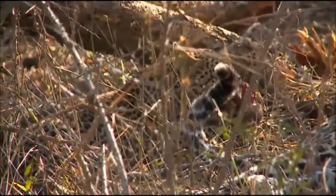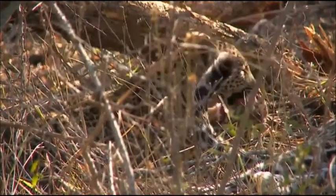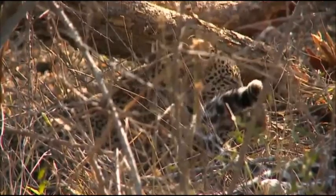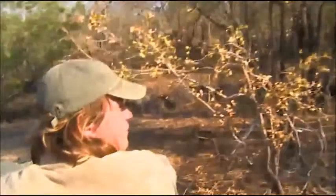And you must remember, like people, animals also have bad days. They could be grumpy. So sorry, Jean-Jacques, I'm going to have to move. I'm just going to move away from her a little bit, give her a little bit more space, make her feel a bit more comfortable.